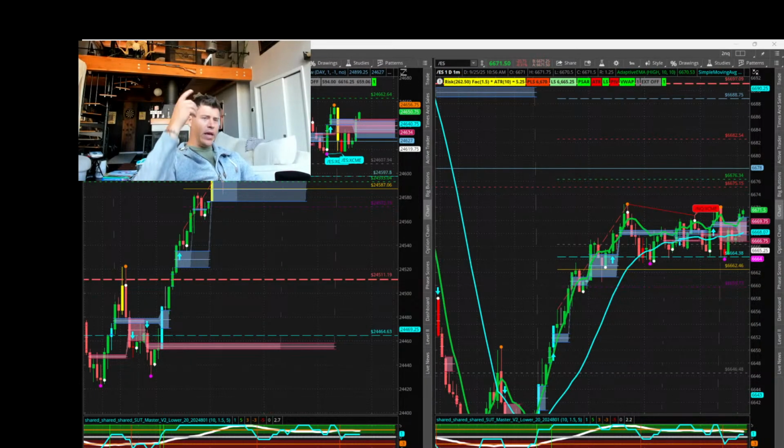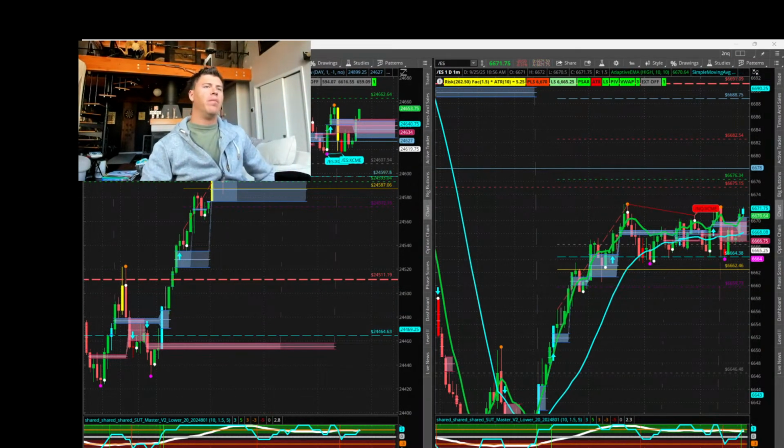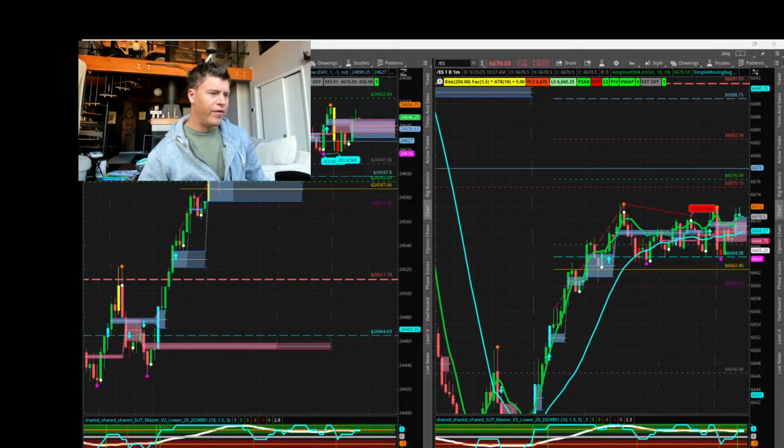All right, so I'm getting long gold here just because basically it's a failure to go lower, and we're breaking back above where we broke down from, and I'm able to just basically put my stop below this most recent low, and I think we'll get up to the midpoint possibly. I'm going to set a timer after getting into this and see if we can follow through on gold.